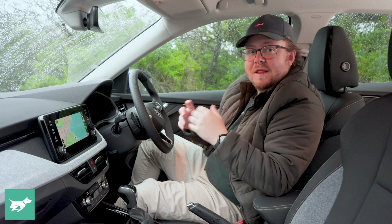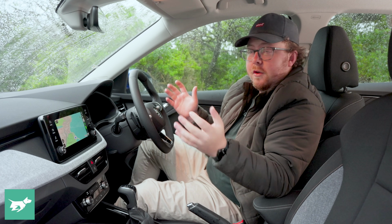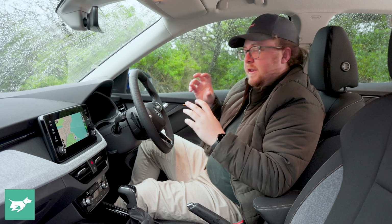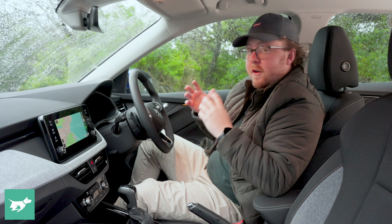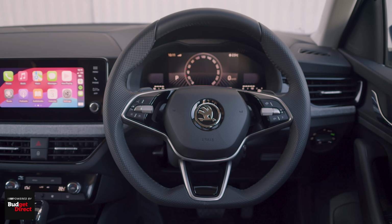So in terms of screens in the new Skoda Kamiq, the instrument cluster is now fully digital across the range. This one is an 8-inch unit. It's pretty good. It's a little bit smaller than the 10.25-inch virtual cockpit that I really do like in other models in the Volkswagen family. It still does the job just fine.